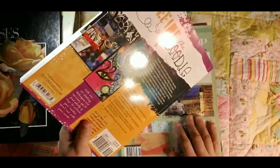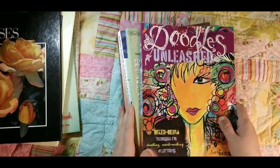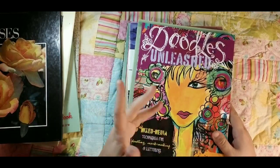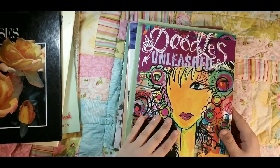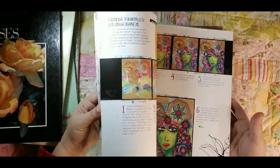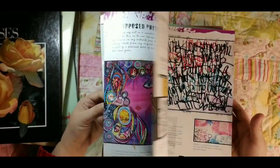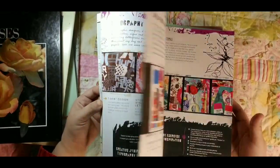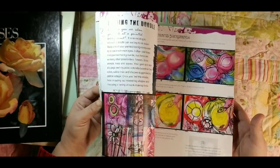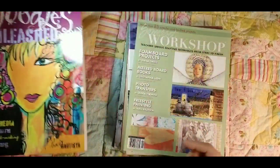I found these, and they were considered what they call soft cover books, or like a magazine, so they were 50 cents a piece, 49 cents. So I actually got them for 25 cents a piece. There's the Doodles Unleashed book that talks about art journaling with doodles. I'm just trying to flip through fast. Art doodling stuff in there, so that was nice.